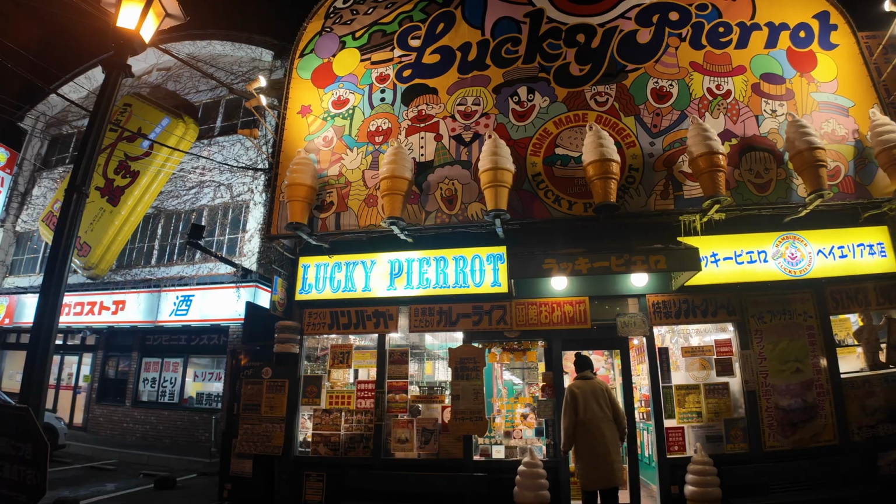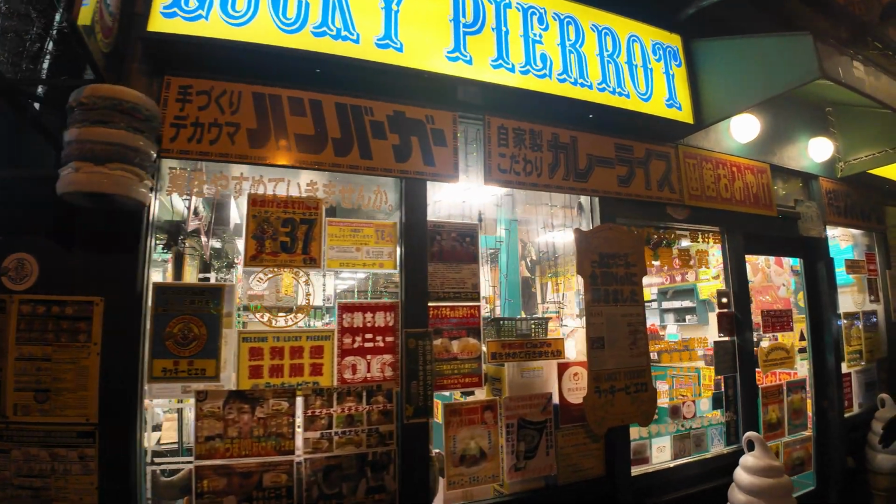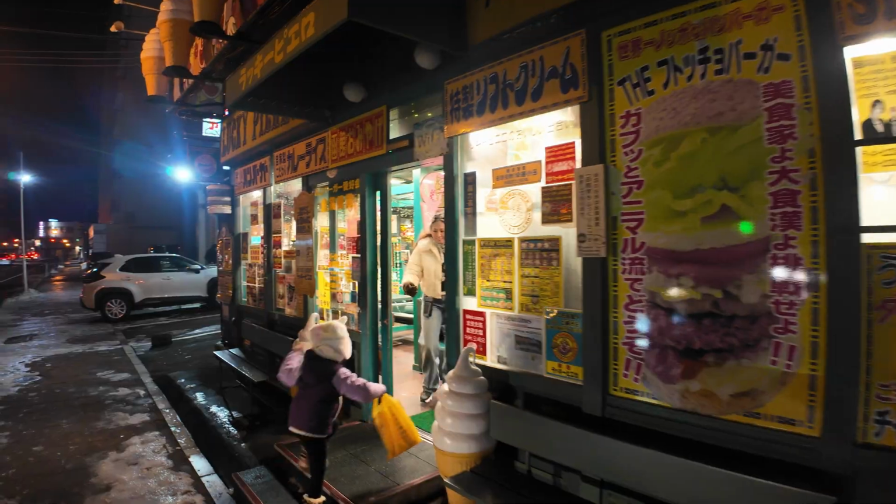So right now we are making our way to one of 17 branches, specifically only in Hakodate. It's called Lucky Pierrot, and it's kind of like their local best hamburgers. I believe it's mostly chicken patties, but yeah, we're gonna go to fulfill our cravings. We've eaten a lot of raw seafood. We've actually been in Japan for 2 weeks now, so having a burger Japanese style is gonna be a nice little treat as well.